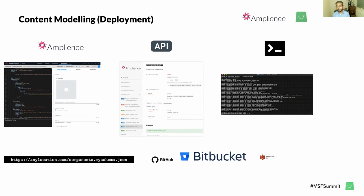But we also allow your content models to be stored externally to Amplience if you want to. What I mean by that is, as long as they're on an HTTPS location, we can pull them in from there. Common scenarios are things like pointing to master branches in your GitHubs, right? So that means that as part of your development process, the content models and the components and everything else are there, which can be really helpful. But they're all options, so freedom to do it in any way.